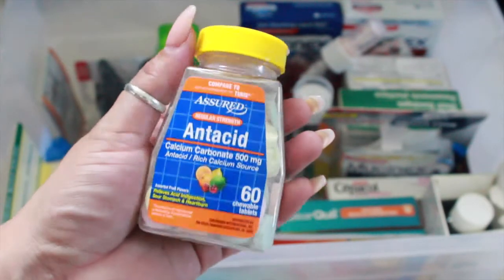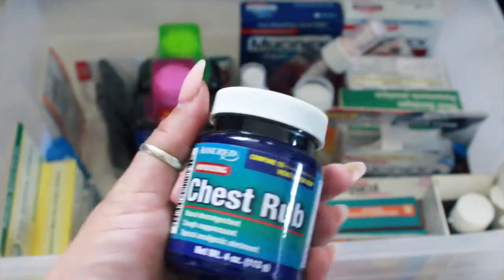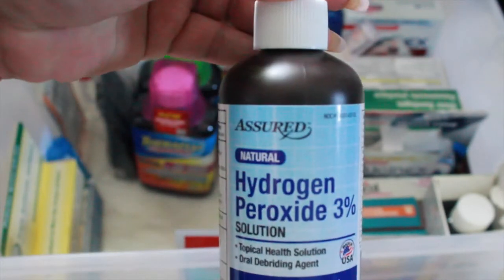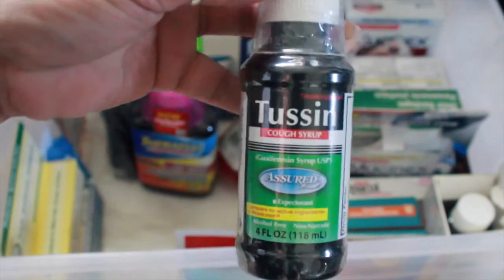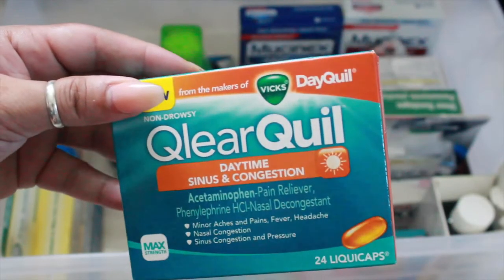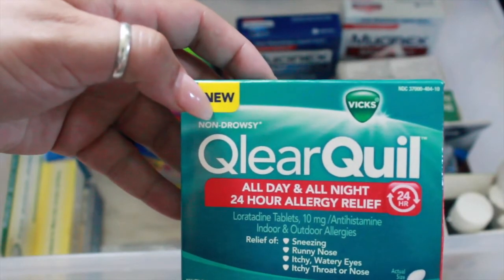What else? Some antacid, almost like Tums. This helps relieve acid indigestion. Some chest rub, some more Airborne, some hydrogen peroxide, some Tussin, this is cough syrup, some sore throat spray, some Clear Quill. This is for daytime sinus congestion. Some Cepacol extra strength. This is for sore throat. Some more Clear Quill. This one is all day and all night, 24-hour allergy relief.